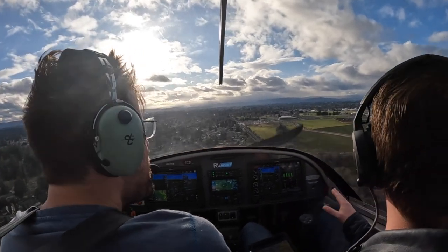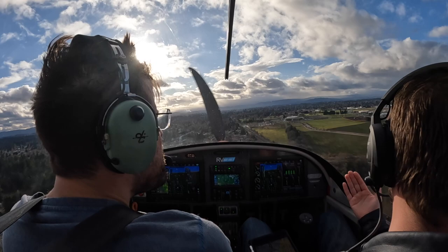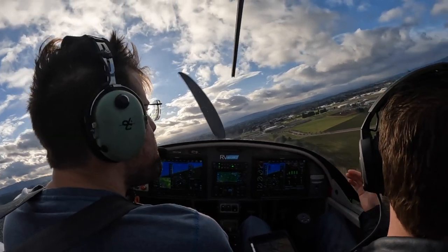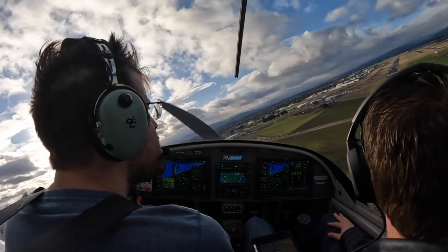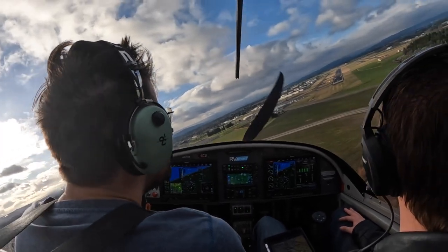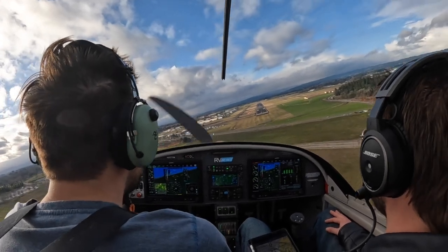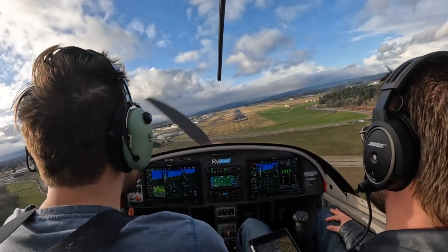Right, 65. Okay, 60 now, because your descent rate's descending. So, pitch for 60, that'll help arrest your descent rate a little bit. And then you can add some power, but you're still high. You want to control the descent rate. Okay, 62. Pitch forward for 60, add some power.